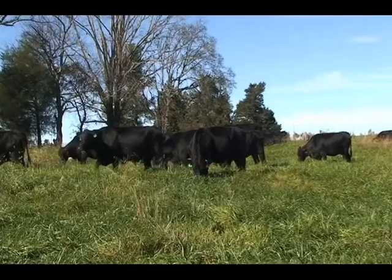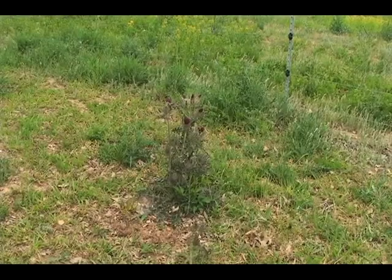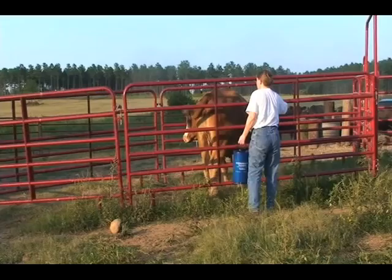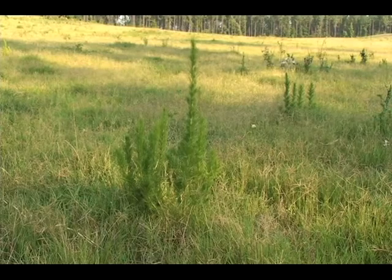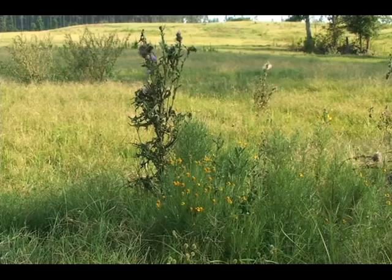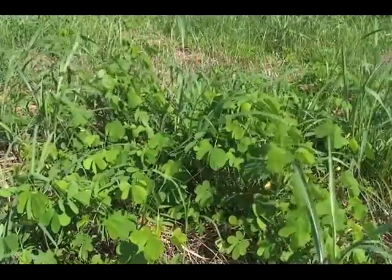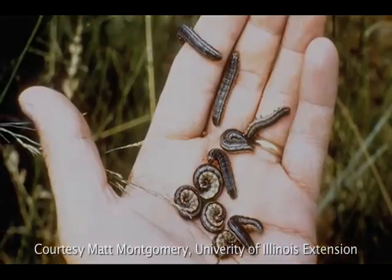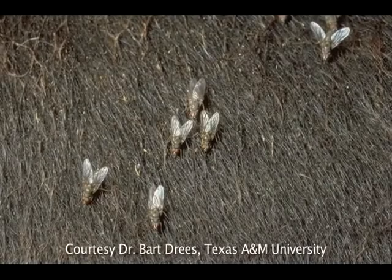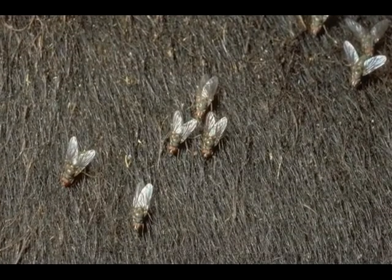Like every livestock producer, you'll have to cope with pasture damage from invasive and noxious weeds, with insect pests, and with internal parasites. Invasive and noxious plants reduce forage production, which in turn affects your livestock's performance. Insects can destroy a large portion of your forage, and they also spread plant and animal diseases. Internal parasites rob nutrients from your animals.